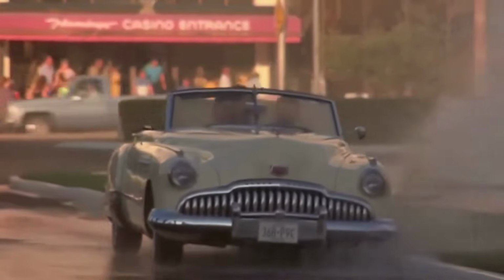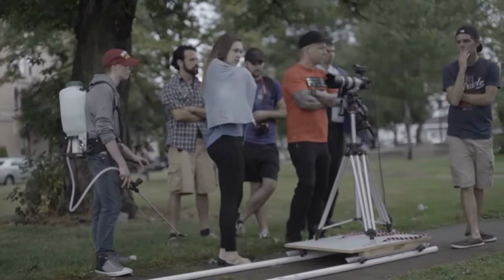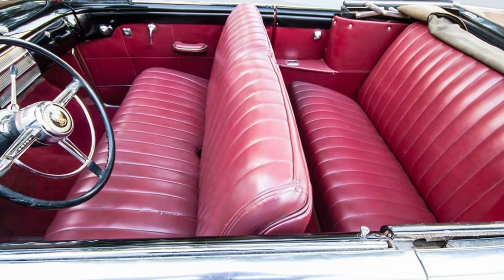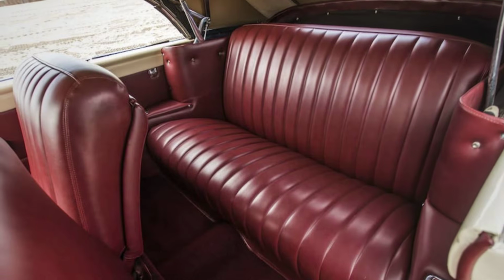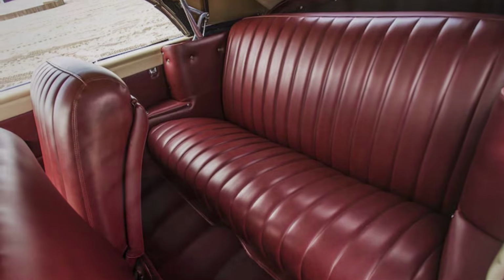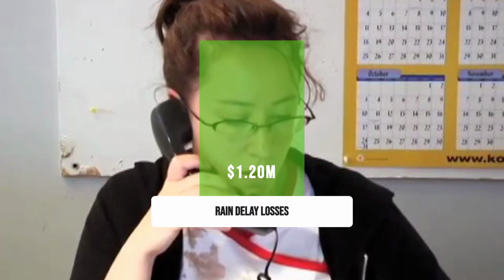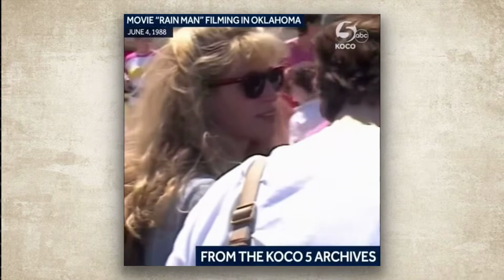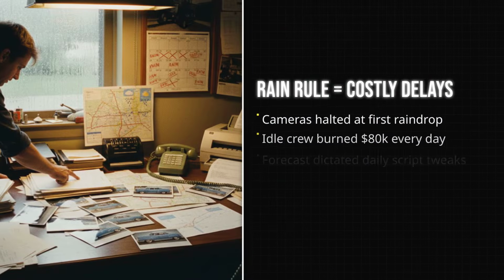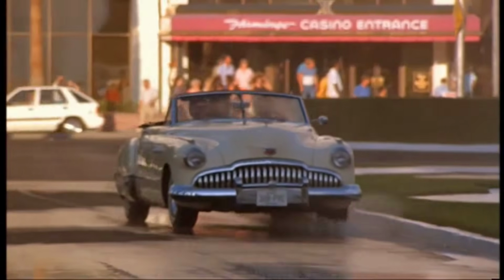Raymond's refusal to ride in the Buick during bad weather wasn't just a character quirk. It created real headaches for the crew. The convertible's exposed interior and the need to keep Tom Cruise and Dustin Hoffman side by side left no room for workarounds. When storms hit, the entire production idled, losing precious hours and racking up costs. Alternate sets couldn't capture the same intimacy, so every rain day meant rescheduling, extra expenses, and a scramble to keep the film on track. Even a passing shower could shut down the shoot.